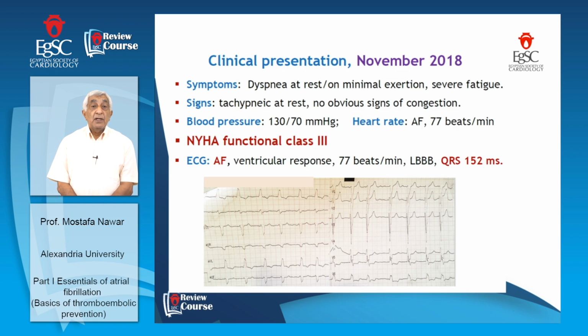When first seen, she was dyspneic at rest on minimal exertion with severe fatigue. She showed tachypnea at rest, no obvious signs of congestion, blood pressure 130/70, and heart rate atrial fibrillation 77 beats per minute. She was in NYHA class 3. The ECG showed atrial fibrillation with a left bundle branch block pattern. The QRS duration was 152 milliseconds, and the rate was 77 beats per minute.